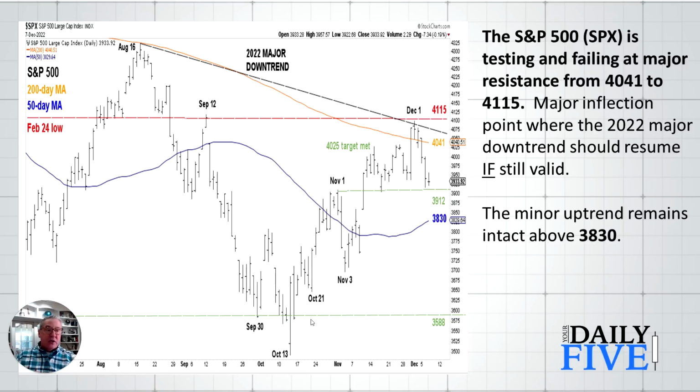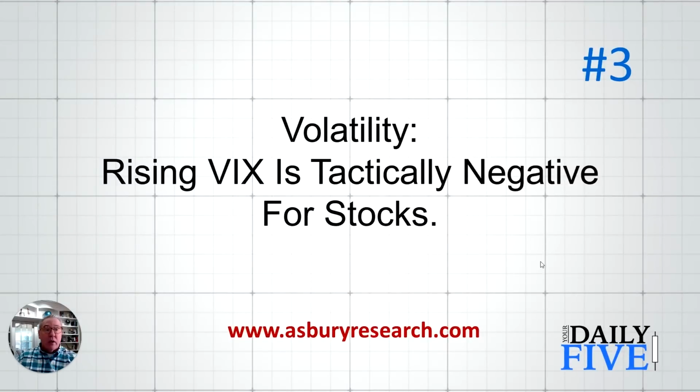The market had a nice rally off of the October 13th low. I think it was something like a 13% rally all the way up to the December high, and it put a lot of pressure on bears, people that are expecting the market to go into recession next year, expecting poor earnings coming out. They're being vindicated right now, but this is the line of demarcation that we need to watch. It's basically at 4,100.